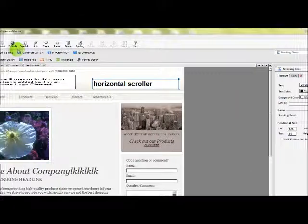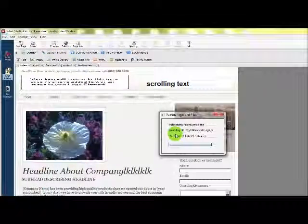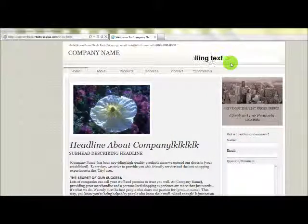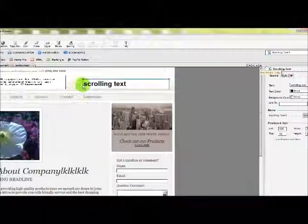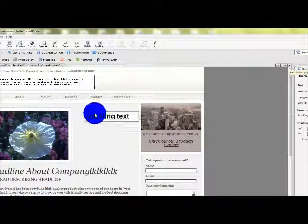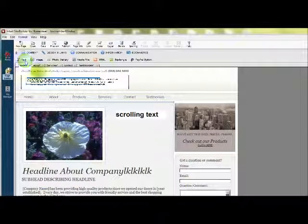And you can see how it will appear. And you can drag it so it scrolls across your entire screen. And if you want to add more text, you would just simply click on the text box and it will add a text box for you. Double click in that to edit the text.